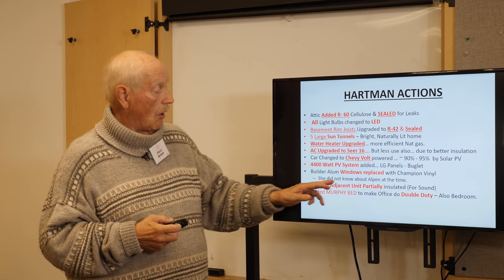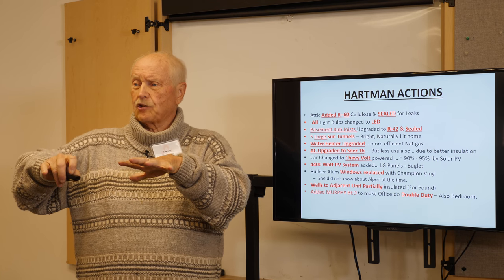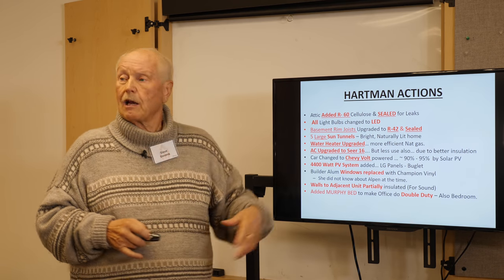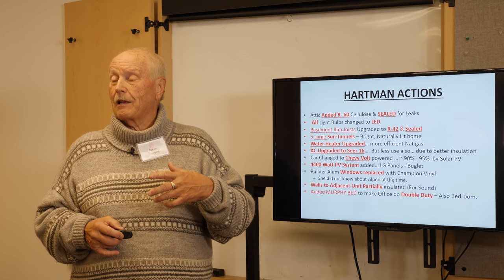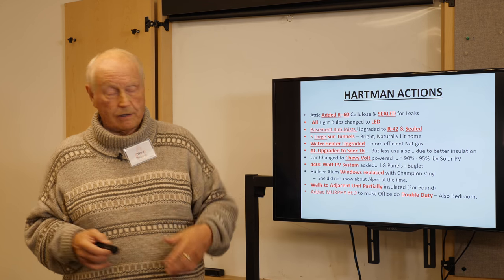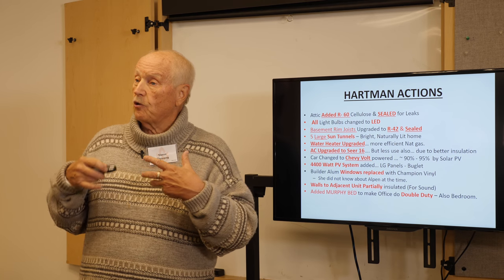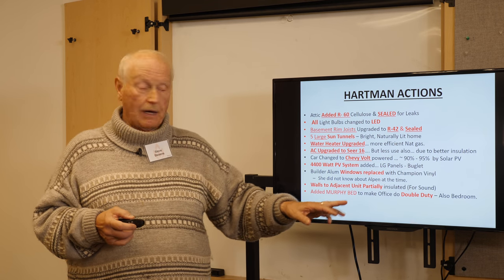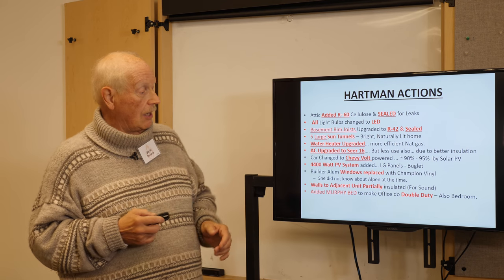And the walls to the adjacent unit, because it's a duplex, it's a high-class duplex. They don't call them duplexes anymore, but that's what it is. She had noisy neighbors. Mainly they're a lot older, and they're just clunking around and slamming doors. And she also made more use out of the second bedroom, to be an office and a bedroom, by putting in a Murphy bed. So it stores.